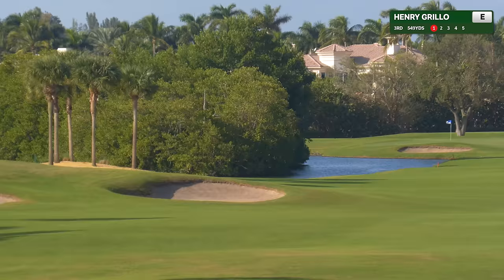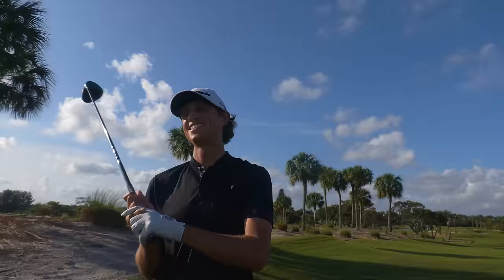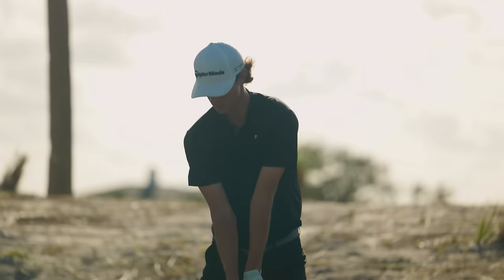Really good. I mean, I did hit that good. But that carried everything. Yeah, how far is that bunker on the left? I didn't even measure it. I'm gonna have to say it's probably 270. Whoa, calm down there. I carry it 270 downwind. Give me some respect, man. Calm down, 270.